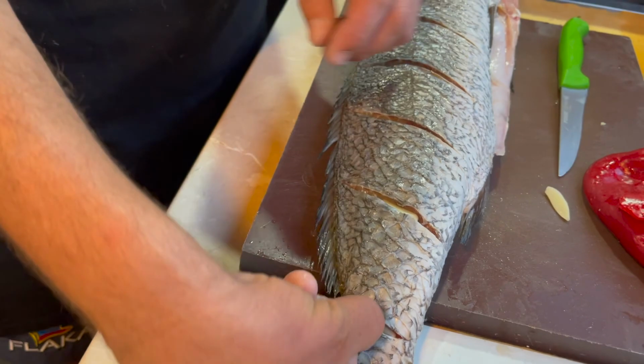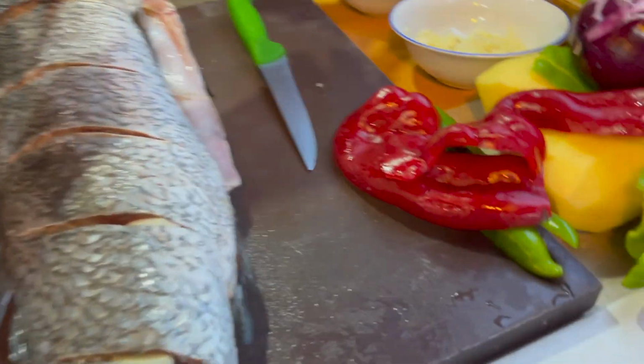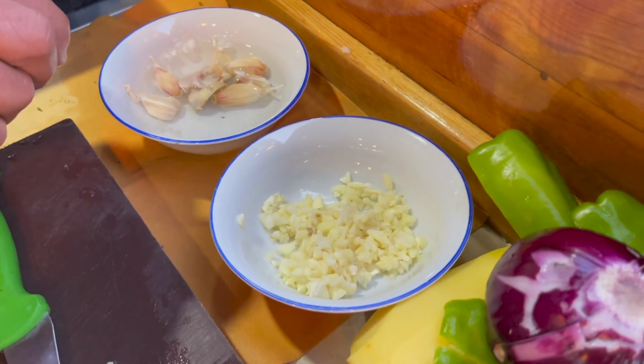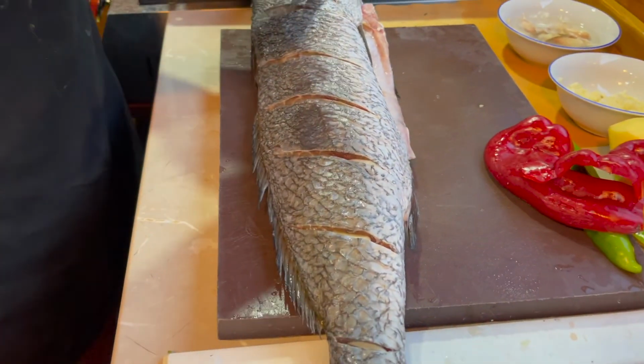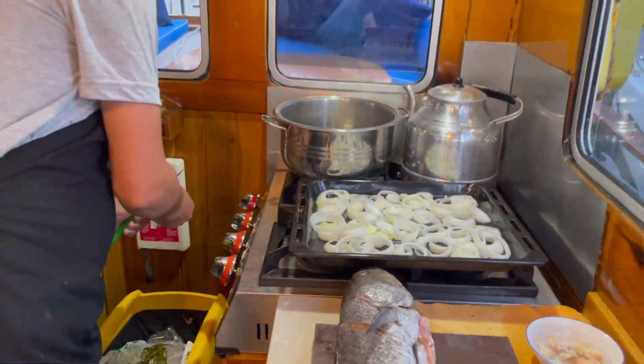Okay, very good. So earlier, we peeled a bunch of garlic, but I chopped it all into small pieces. He didn't tell me he needed a clove like this. So now we have to peel even more garlic. This boat is gonna smell good tonight.